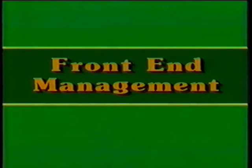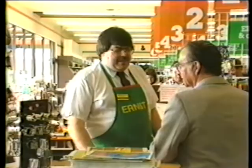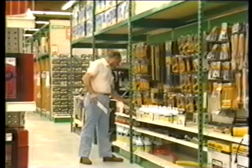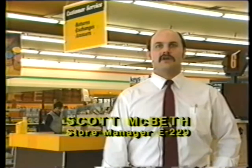How our customers perceive Ernst is the sum total of the impressions they form in our stores, how they're treated, the merchandise they find there, and how the store looks. First impressions are the most important that you have to the customer when they walk into the store. You want it to always look clean, sharp, and presentable when they come in.